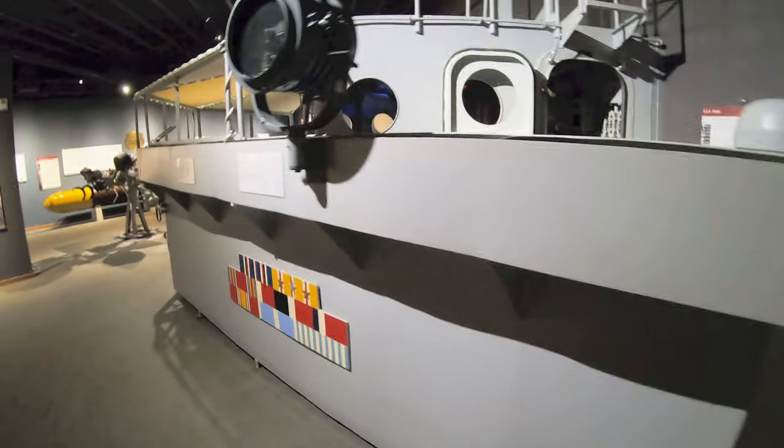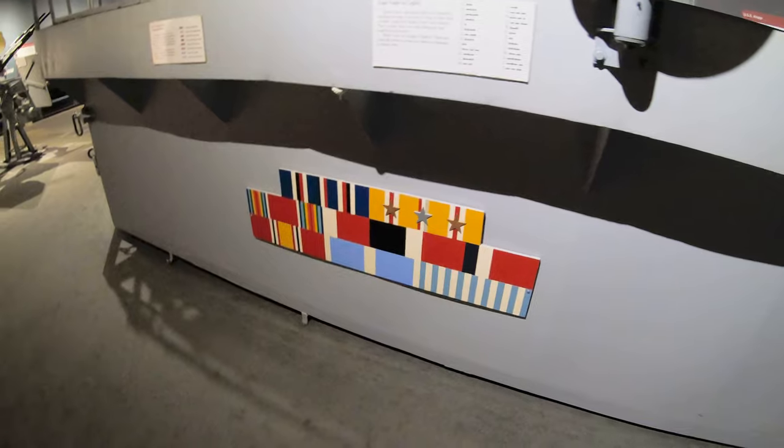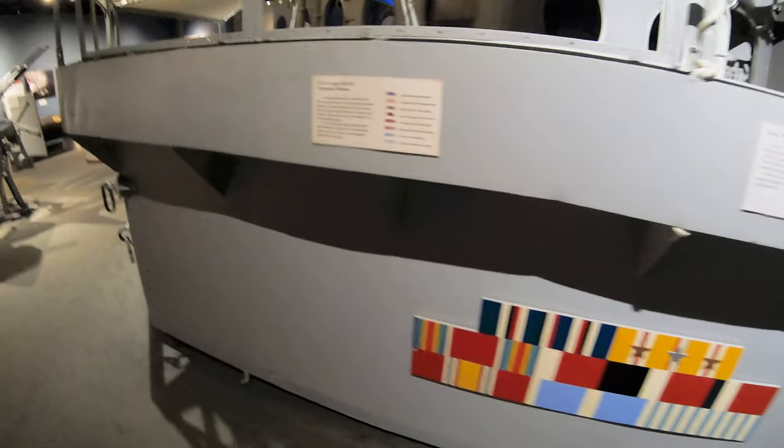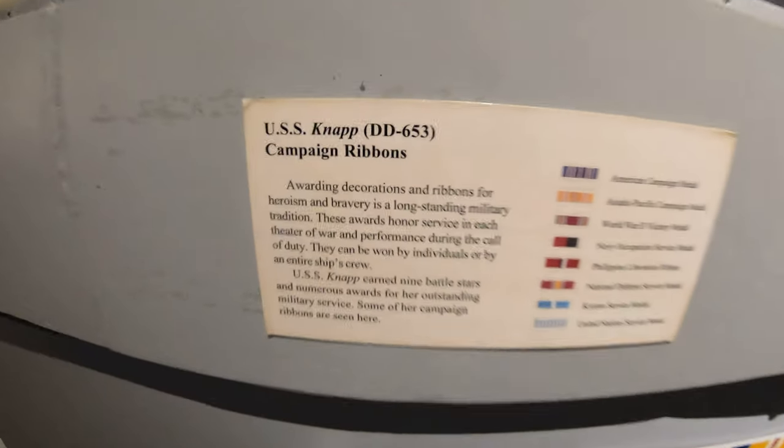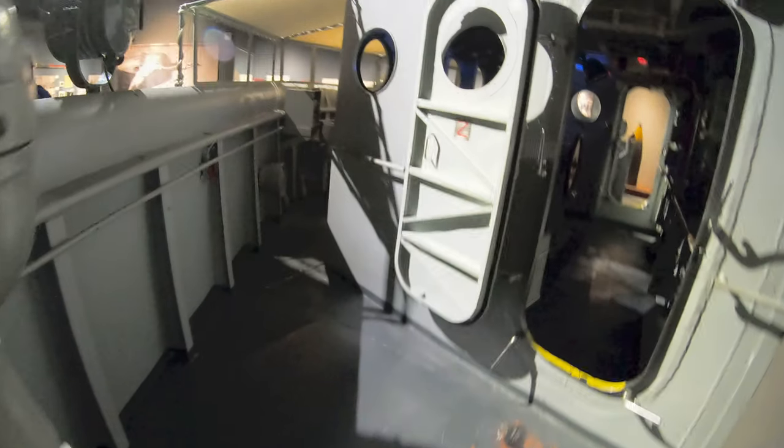Here we have a reproduction of a, looks like a military boat because they got some ribbons on here. Oh, the USS Knapp. Anyhow. We're going to go up inside there, take a look, I think. Excuse me. Just watch your step. We can go up in here and we can look inside here. Kind of dark in here, so there's not too much light, so it's a little bit hard to see.